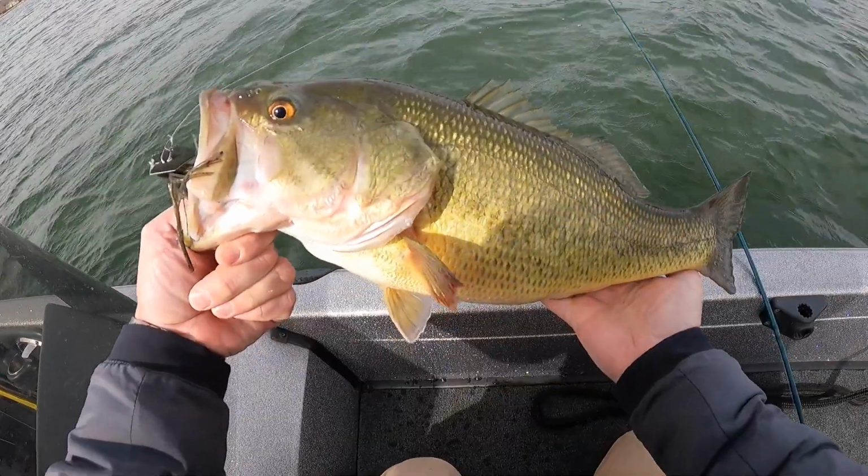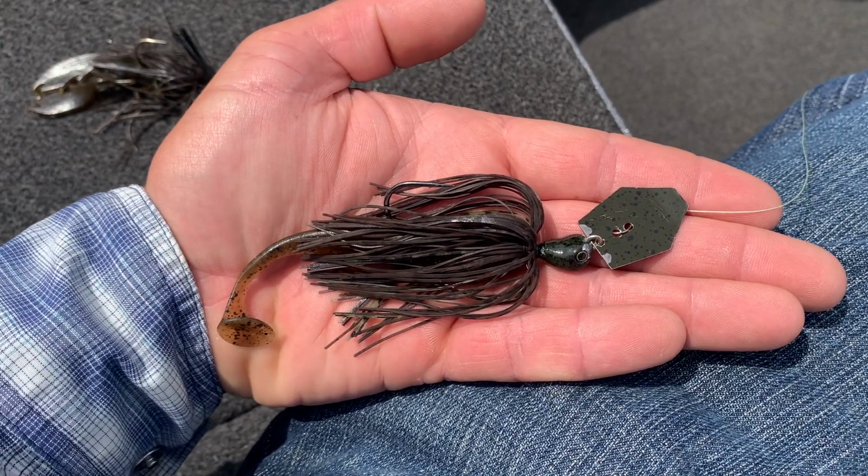For the bass, what's been working best for me is a chatterbait, just a green pumpkin, 3/8 or 1/2 ounce chatterbait. That's a mainstay for me and my boat out here. But I've also put some fish in the boat on the little flat-sided crankbaits like the flicker shad, and definitely caught some fish on the jerkbait as well. But it definitely seems like the chatterbait has been best.